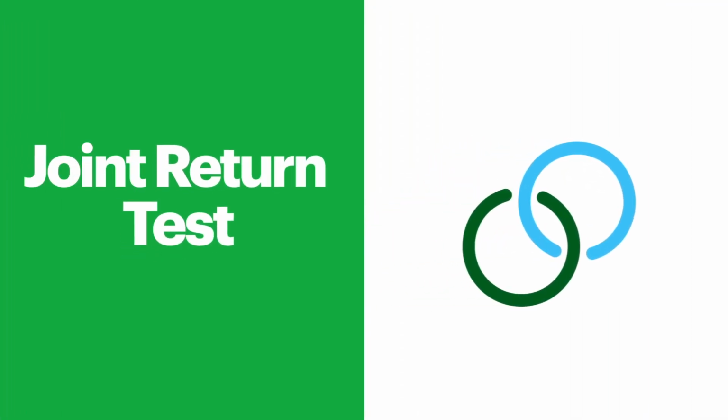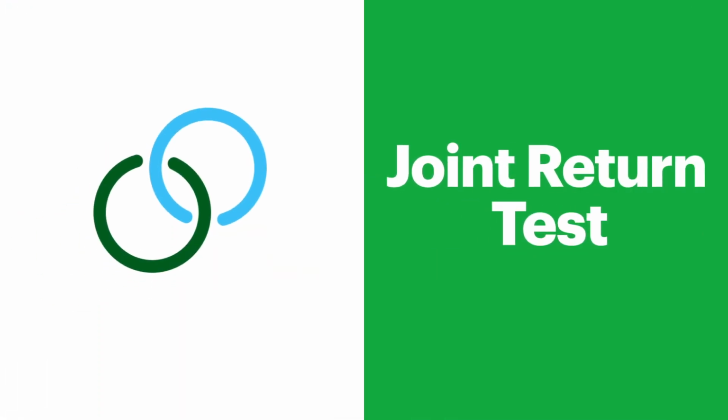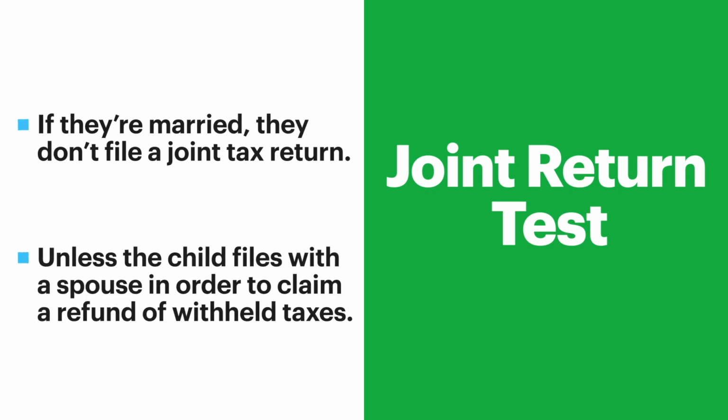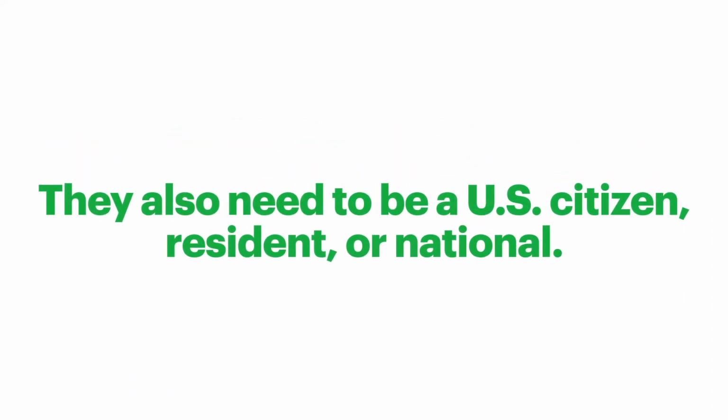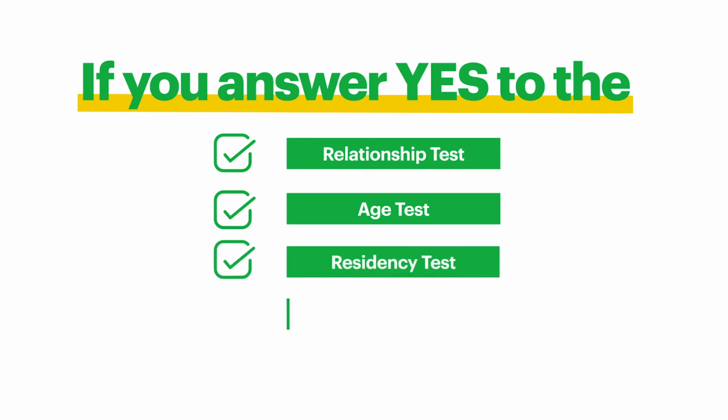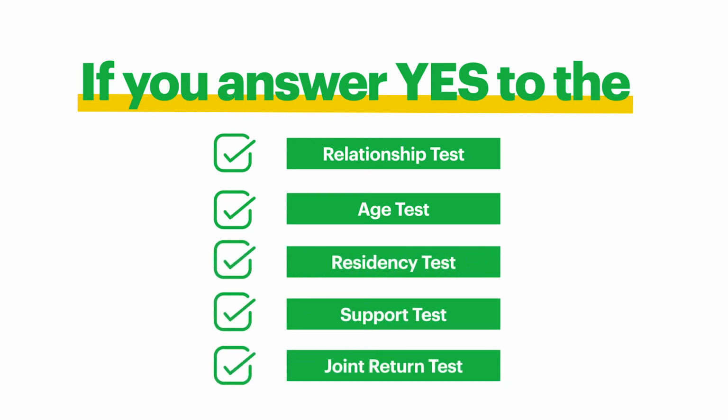5. Joint return test. If they're married, they don't file a joint tax return, unless the child files with a spouse in order to claim a refund of withheld taxes. They also need to be a U.S. citizen, resident, or national. But if the taxpayer answers yes to all of those questions, the student can be claimed as a dependent on the taxpayer's return.